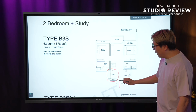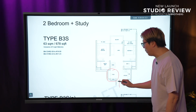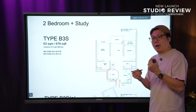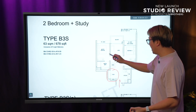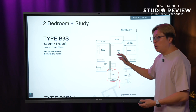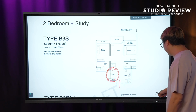So the moment you enter from the main door, you have a kitchen on the right side, and thereafter the main living area opens up to create this little space for your study area. Whether or not you will get an AC over there, we do not know yet until we go to the show flat to have a look, but definitely you will have AC in your bedrooms, living area, and probably in your dining area. But otherwise, this is very similar to your 2-bedroom premium layout, just that you have an extra space over here that is being designed for your study.